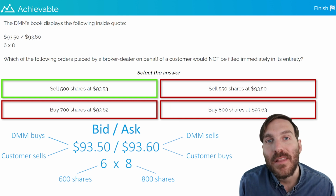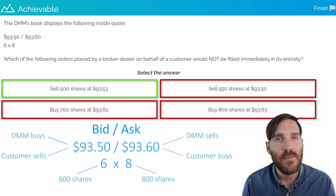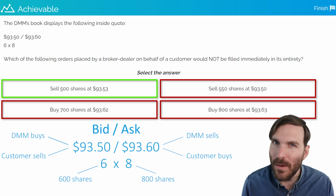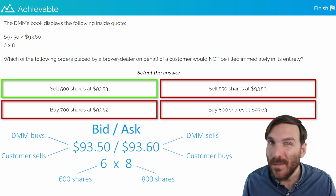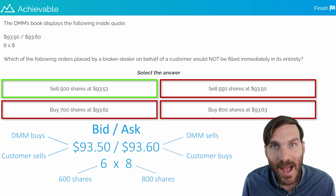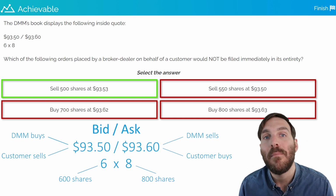So that confirms that the first answer we came across, the sell 500 shares at $93.53, is the only order that would not be filled in its entirety. Here's another way to look at it that might help. Remember, a DMM or a market maker is kind of like going to a store of stock. And think of that store saying, hey, we're willing to buy and sell stock with you.